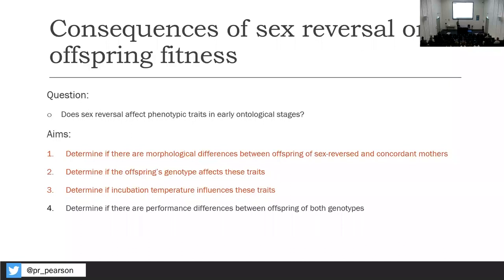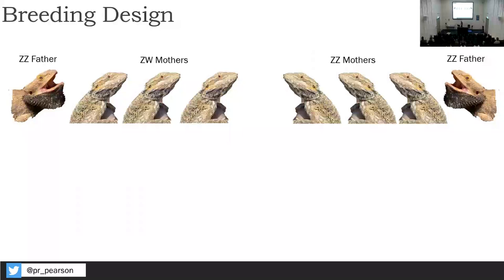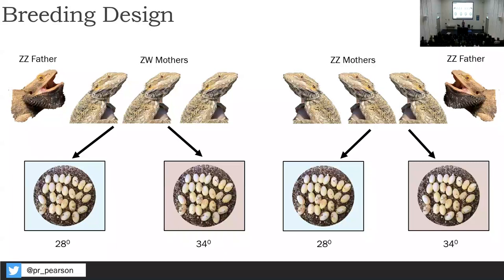So bringing us back to that breeding design that we saw earlier. This is taking those same eggs that I used for that study and carrying them through to offspring stage. So we had, again, ZZ fathers and ZW and ZZ mothers producing eggs incubated at 28 and 34 that will produce many different maternal genotype, offspring genotype, offspring sex, and incubation temperature combinations, which is very confusing and causes a lot of statistical pain.